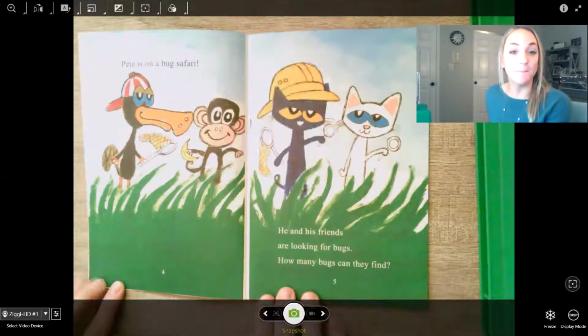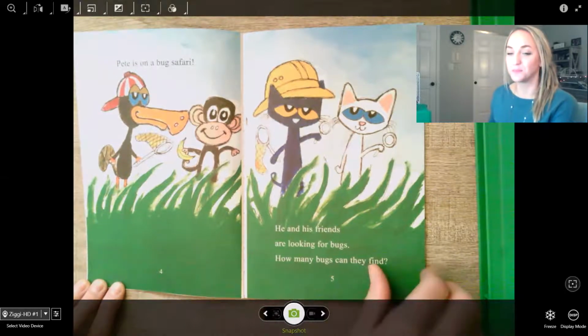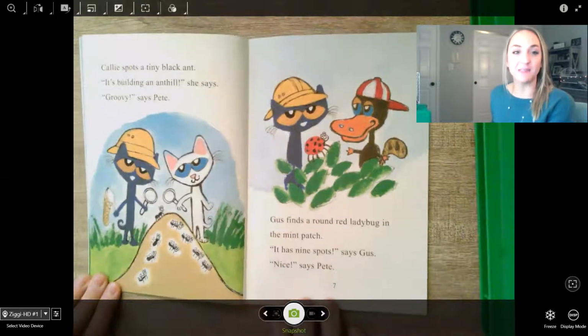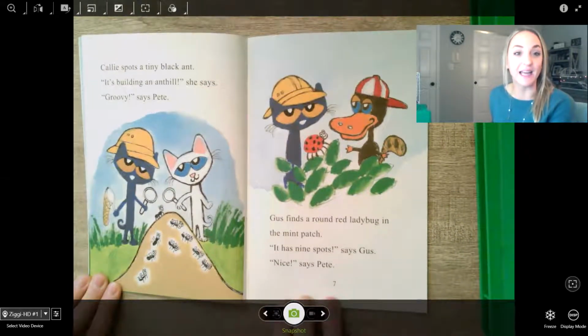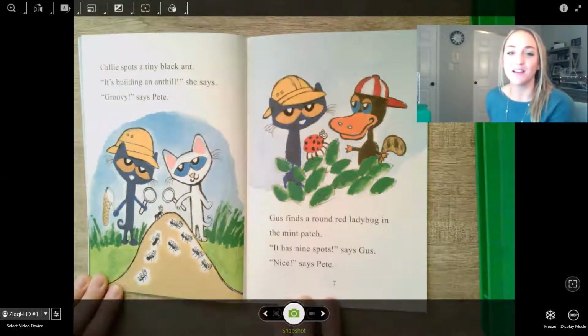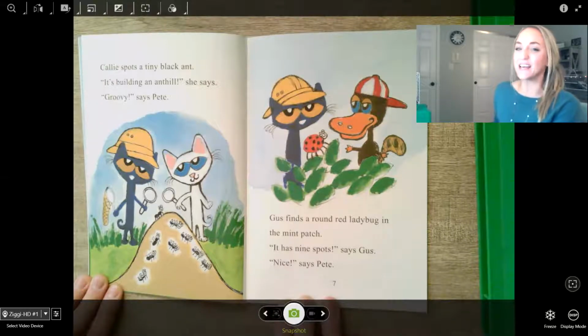Pete is on a bug safari. He and his friends are looking for bugs. How many can they find? Callie spots a tiny black ant. It's building an anthill, she says. Groovy, says Pete. Gus finds a round ladybug in the mint patch. It has 9 spots, says Gus. Nice, says Pete.